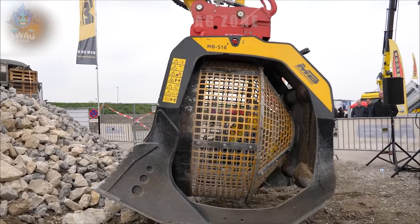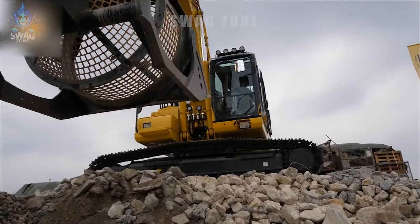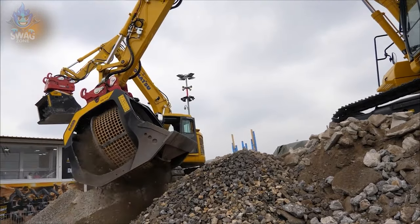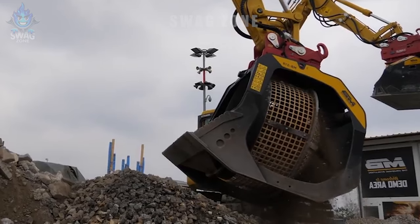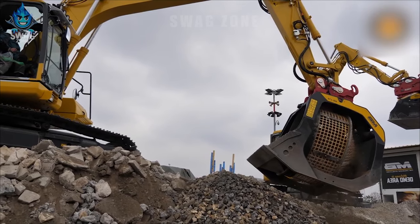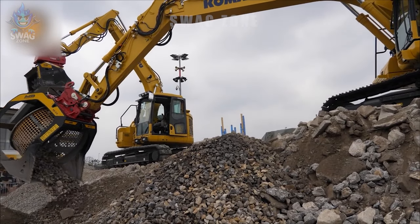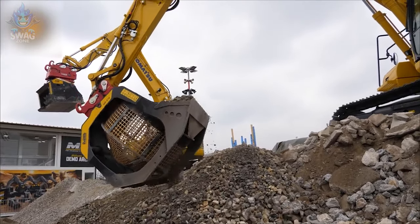It was great to admire the working capabilities of the MB screening bucket at the Bauma 2019 exhibition. With its powerful and efficient material handling capabilities, large screening capacity and fast working speed bring convenience and increased productivity for construction projects. This is truly an amazing advancement in the construction machinery industry, promising outstanding convenience and performance.